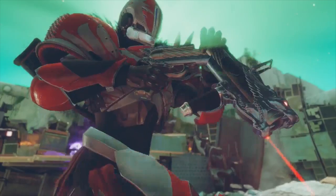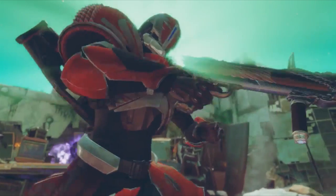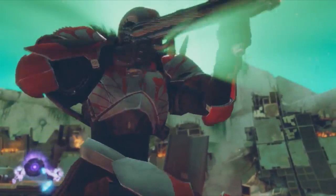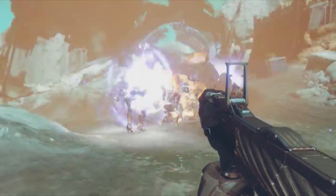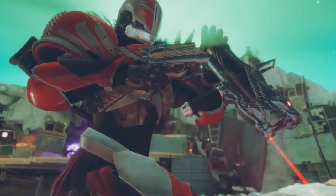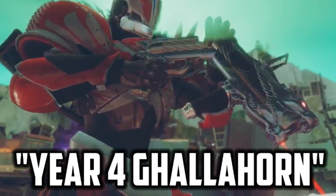Next up we have a grenade launcher. It's kind of like a void grenade launcher. It shoots like one grenade and then you see a reload animation. So it might be kind of a one round kind of grenade launcher. It's got this cool like ornate like dragon gold thing where like the barrel is the mouth of the dragon. Looks really cool. Reminds me of the Gallarhorn or the Yallarhorn if you pronounce it that way, you weirdo. Anyway, we're going to be calling this gun Year 4 Gallarhorn because that's how you pronounce it, and that would be funny if they just called it Year 4 Gallarhorn.